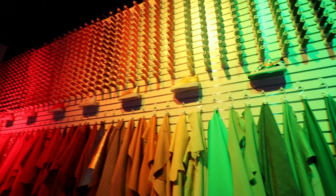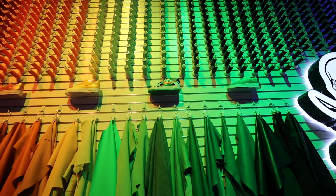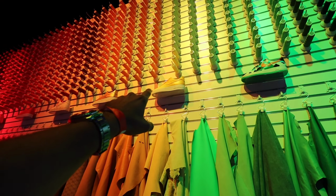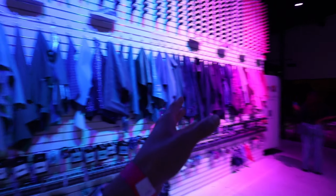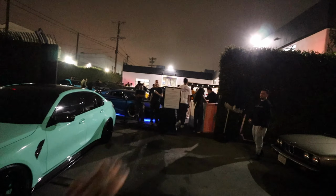It would definitely be kind of cool to spec one out from scratch like this. I mean, this one's camoed out. You got gold right here. They got the matching lights to match the color of thread that go on the wall. So blues, purples, etc.